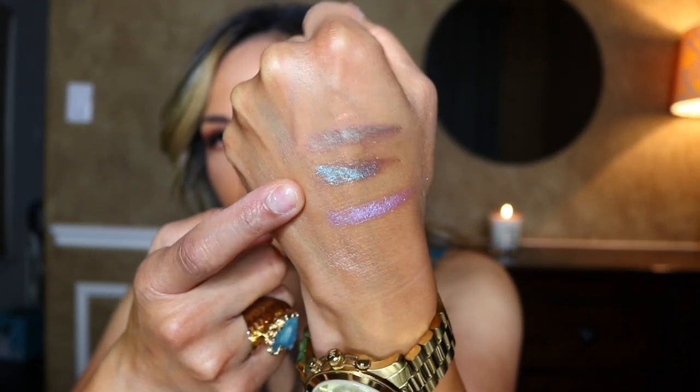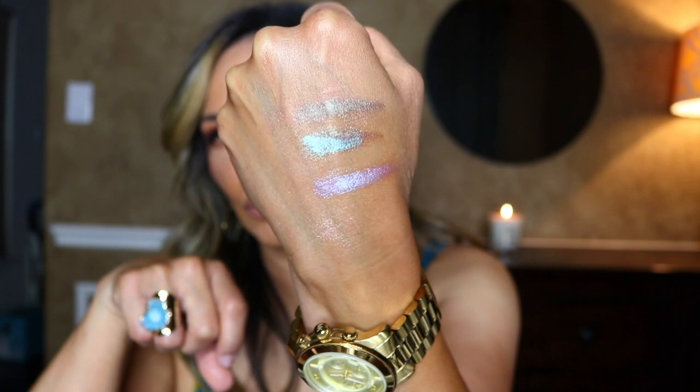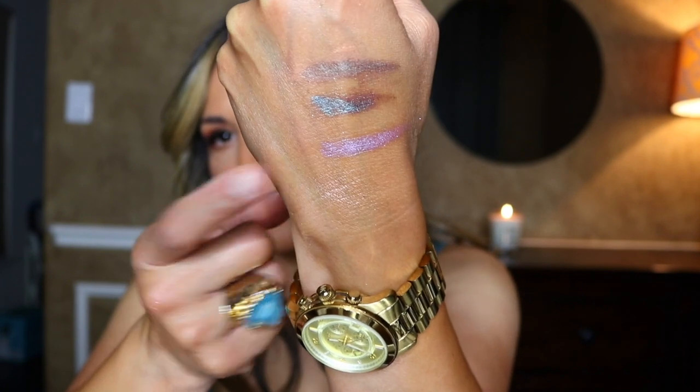So this is Tiger's Eye. This is Magic. As you can see, there's a green shift with Magic. And then here is Mystical. But aren't those gorgeous? Oh, I just love them. They're so easy to use, guys.